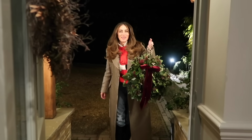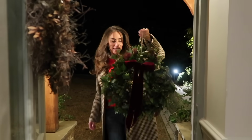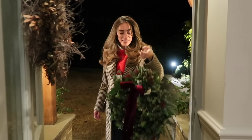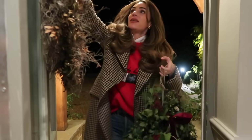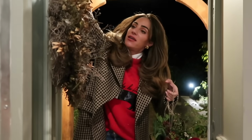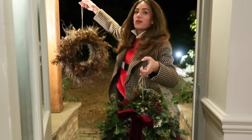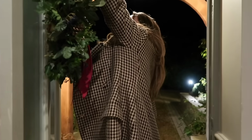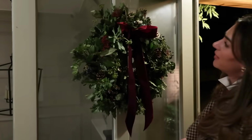It's beginning to look a lot like Christmas. Goodness, wreath. Looks lovely. So it is the official start of Christmas when my dusty, crusty, old autumn wreath, unfortunately, says goodbye. And the Christmas wreath goes up. You like it? Yeah. Think it looks nice?